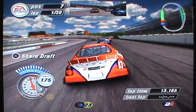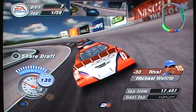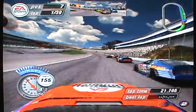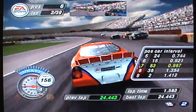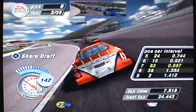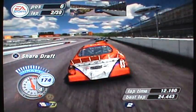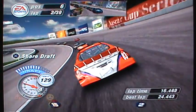I got a good jump on the start, got by him right away, and I also hit Michael Waltrip right away. Sorry, man. I said I got it. I did a big dance in front of my car. One second, just one second back. Okay, not good. This is my sixth car. That's a bad omen right there.